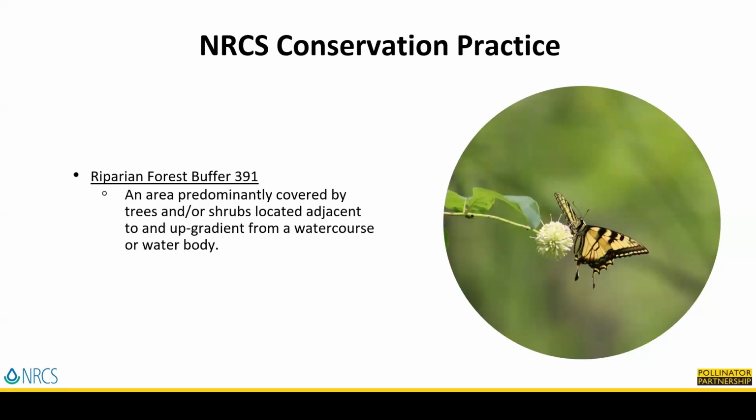Okay, so if you wanted to add a riparian forest buffer onto your property, it would be the riparian forest buffer practice, code 391. Oh, and there's that buttonbush again. As you can tell, it's one of my favorites.